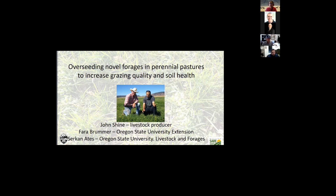He wanted to do it cost effectively, and he really wanted to introduce these cover crops in his perennial pasture. Many of these cover crops are what we consider novel, newer forages for us in this country, but they can really boost grazing quality and also soil health. And these were two of his goals.